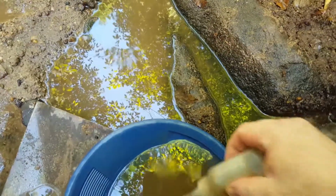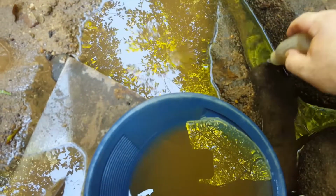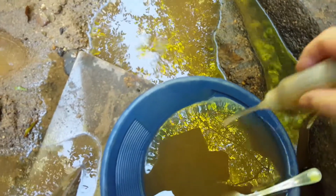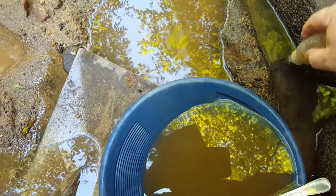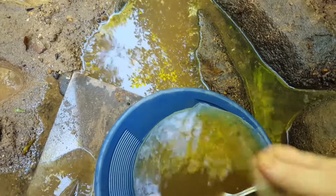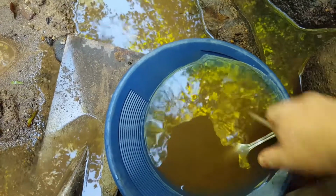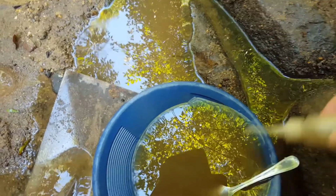So then I take this little sucker bottle and you just dab down it. Always squeeze it into your pan. And you just work down. And it keeps getting deeper and deeper. I keep removing more material. Now, is there any gold in it? I don't know. I'll find out. Sometimes your little bottle gets jammed up and you have to bend it a little bit, blow it out of there, back to good again.